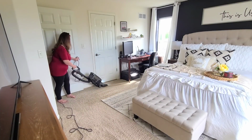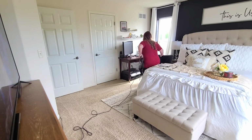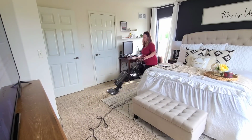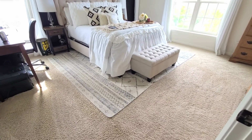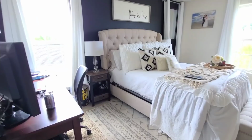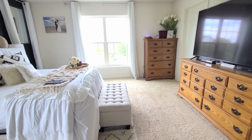However, you guys have been asking a lot about my Quantum. I do use my Quantum about once a week. I just don't show it as often because it is that extra step of filling the water to use it. And it purely comes down to convenience. When you are a busy mom, it's always about what is easiest and quickest to grab. So even though I love that and I think it does an amazing job, I just don't grab for it as often as my other vacuums, but I still absolutely love it.